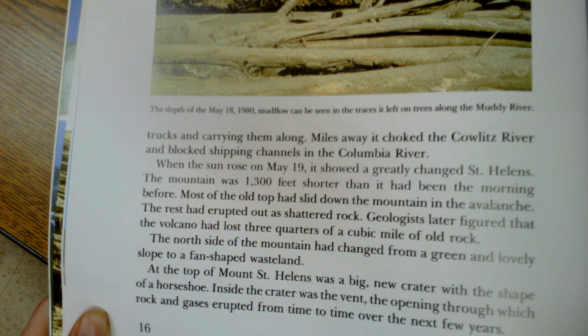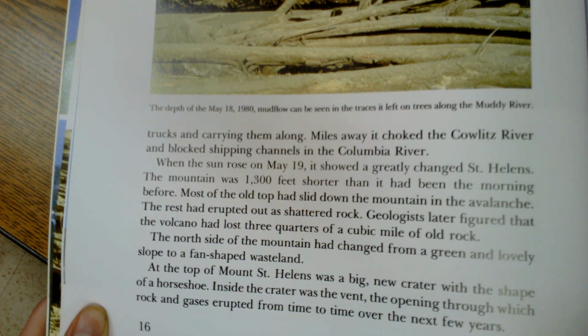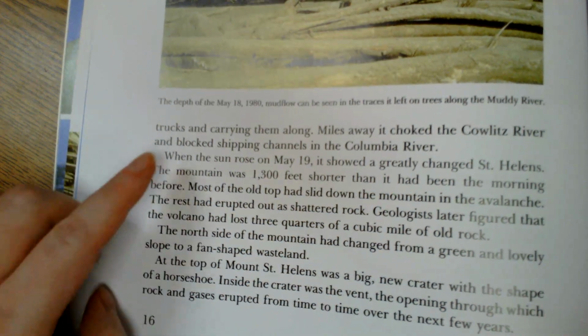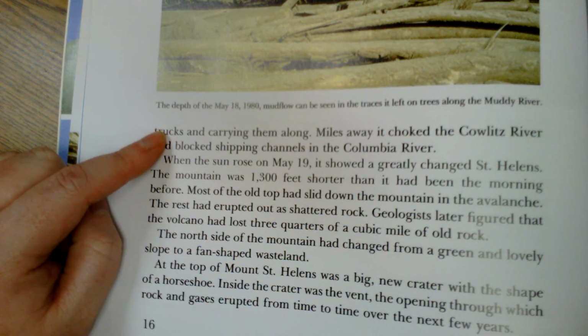The north side of the mountain had changed from a green and lovely slope to a fan-shaped wasteland. At the top of Mount St. Helens was a big new crater with the shape of a horseshoe. Inside the crater was a vent, the opening through which rock and gases erupted from time to time over the next several years. It says the depth of the May 18, 1980 mud flow can be seen in traces it left on the trees along the muddy river.